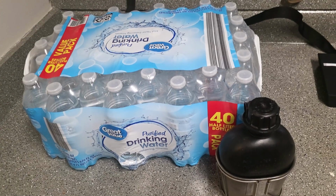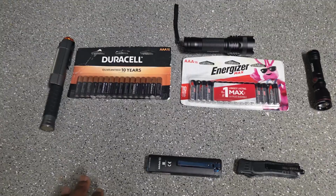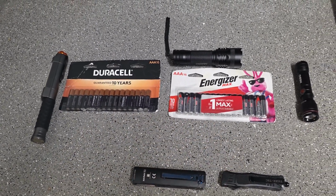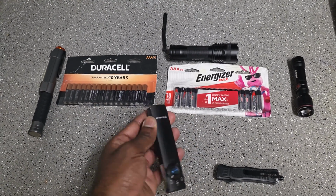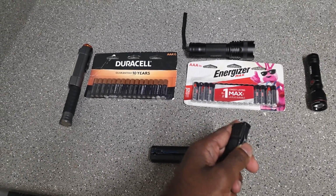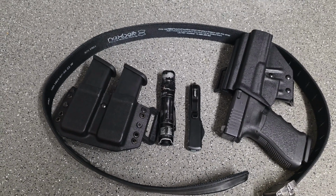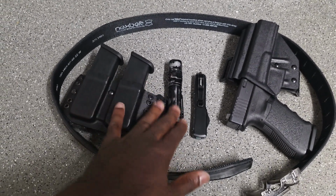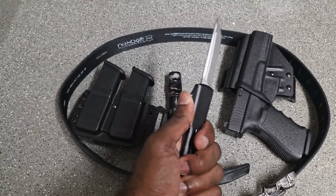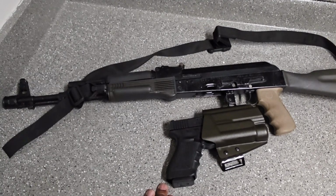Water, that's a given. You want to have water and water filtration and a means of boiling water. Lights, flashlights. You want something that takes AA, AAA batteries for sure. You want to have some rechargeable lights for your EDC, a knife. Again, you can have that in your home. This is my EDC, actually everyday carry, Glock 21, spare mags, Phoenix flashlight, knife by Crate Tactical, and that belt is a Nexbelt. So yeah, guns are really, really important.